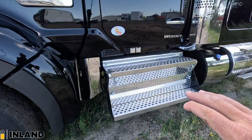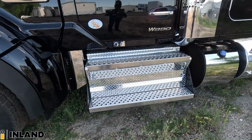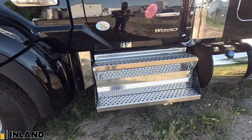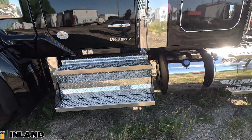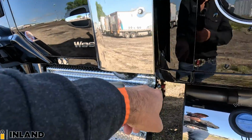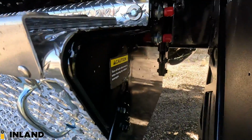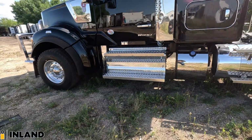So over here we have your battery box, and this is in behind this diamond plate material. So this is aluminum diamond plate, or checker plate, some people call it. It's all polished up, and we got the painted end caps. Engine and block heater right in there, and then down below here is the battery disconnect switch. So that is handy if you are parking the truck for an extended amount of time.